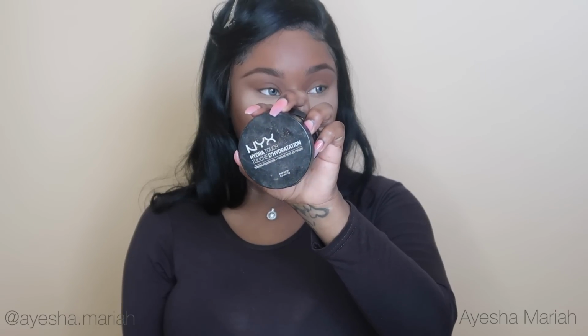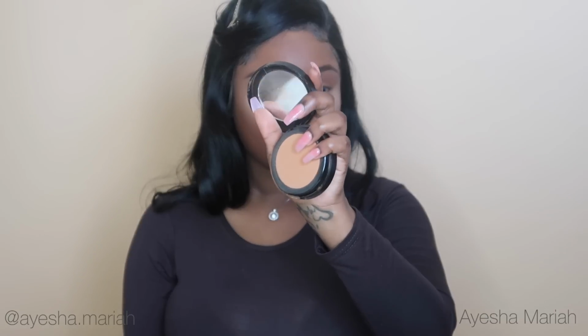Now to dust off my baking powder, I'm going to be using the NYX Hydro Touch Dehydration Powder Foundation, and this is in the shade Caramel.